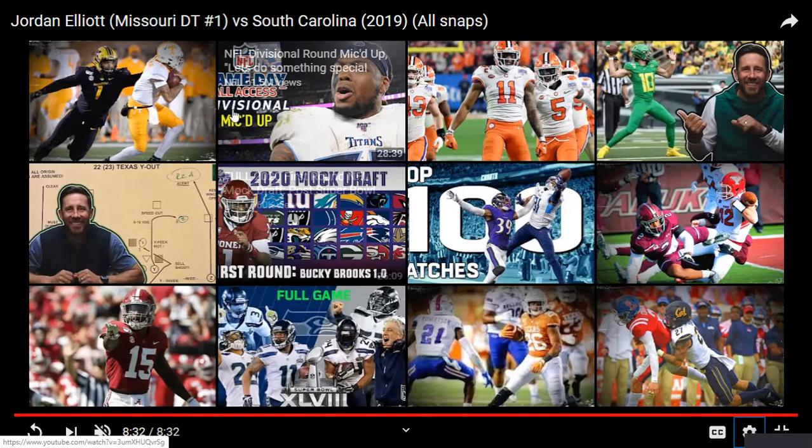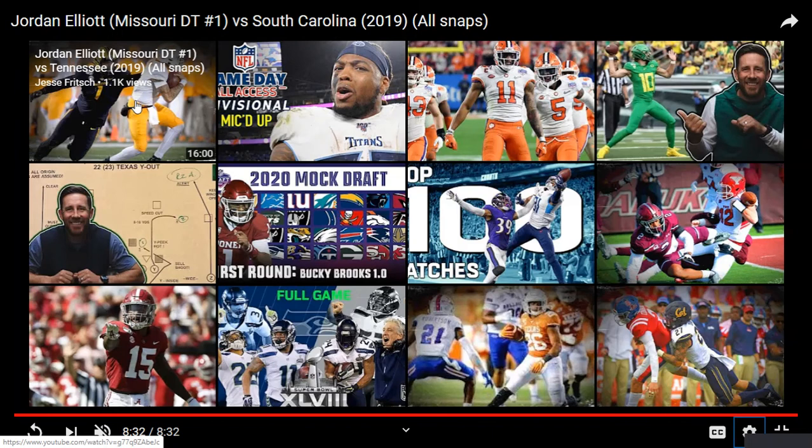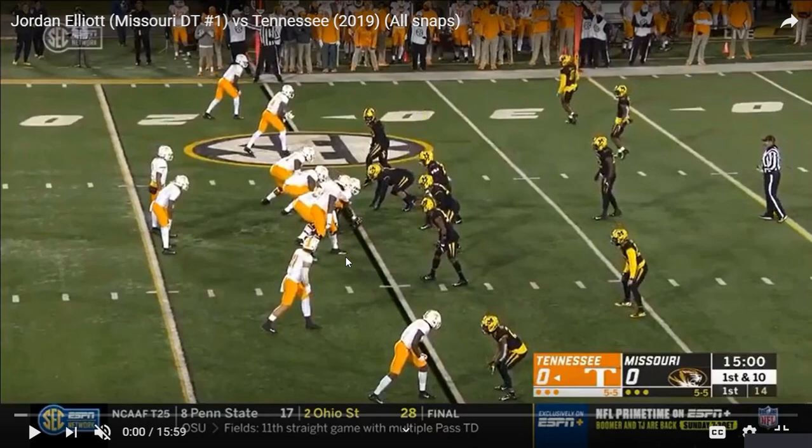So, your thoughts on Jordan Elliott? It was very nice. I really like his pass rush potential, as well as he's pretty good against the run. I like his technique. His first step is something I'm going to have to look at closer in his next game or two, to see if that really improved, because that was so far his biggest issue, in my opinion. Anything else? Not yet, no.